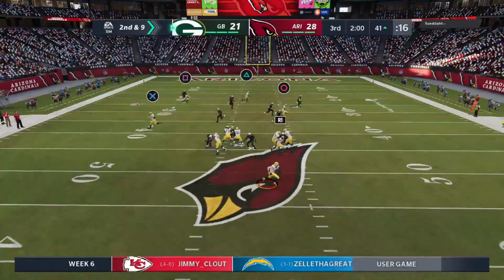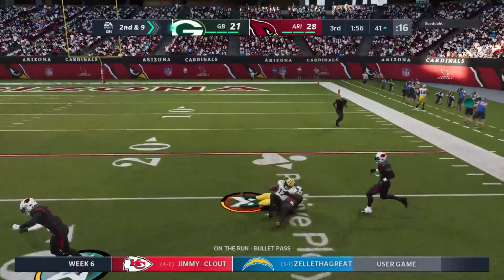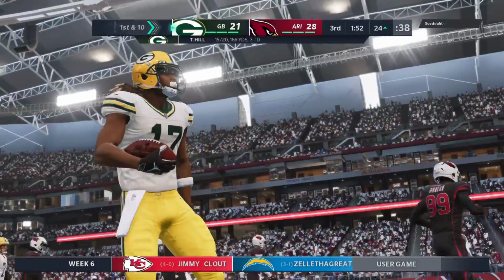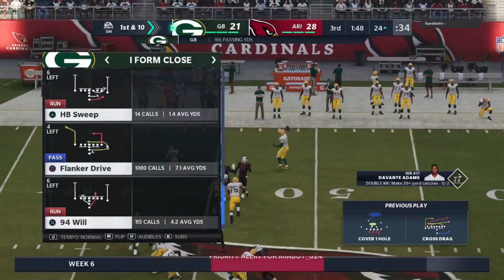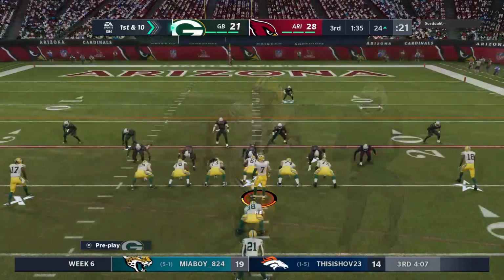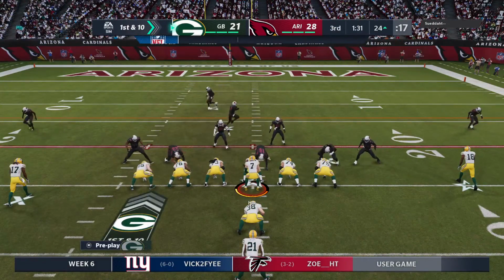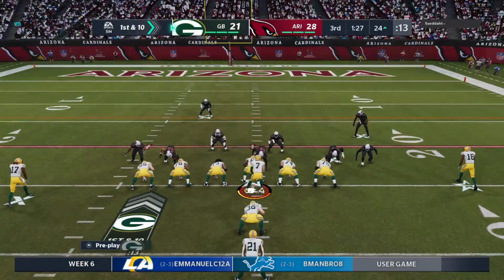On 2nd and 9, Hill eluding the pressure right. Caught on the right side by Adams. And brought down, but not before they're inside the 25. It's a pickup of 17 and a first down. We talk about mobility on quarterbacks all the time. Here's where it really pays off. Able to move, evade, and is accurate throwing on the run and picking up a first down.